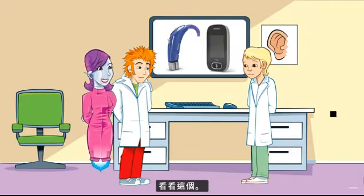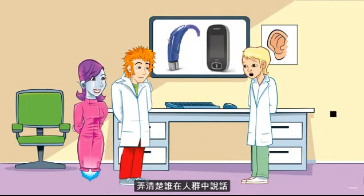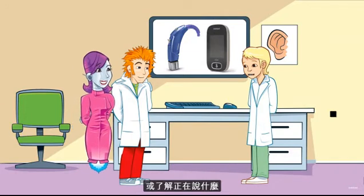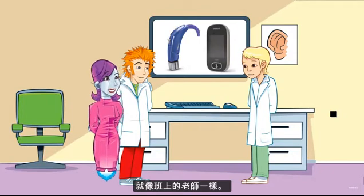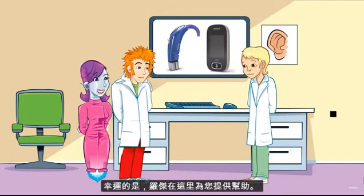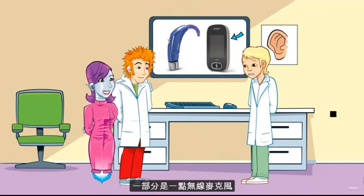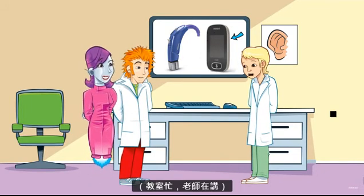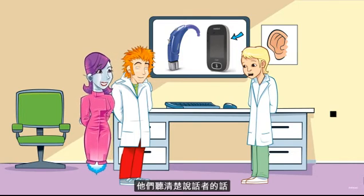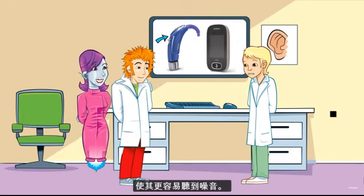Check it out. If you have hearing loss, it can be particularly hard to work out who's talking in a crowd or to understand what's being said when the speaker is a long way from you, like the teacher at the front of a class. Luckily, Roger's here to help. Roger systems have two parts. One part is a little wireless microphone which is worn by the person speaking. Okay, class, today we're going to... When someone has a Roger system, they hear the talker's words clearly and directly in their hearing aids, making it easier to hear in noise.